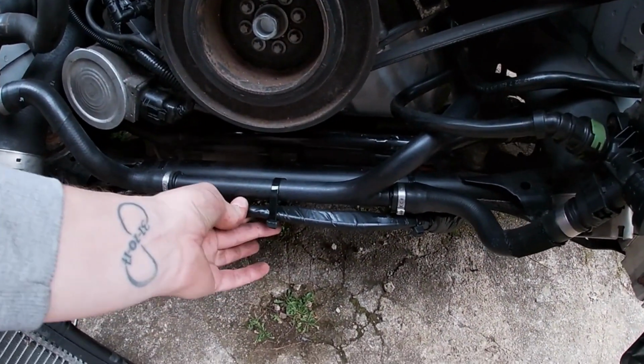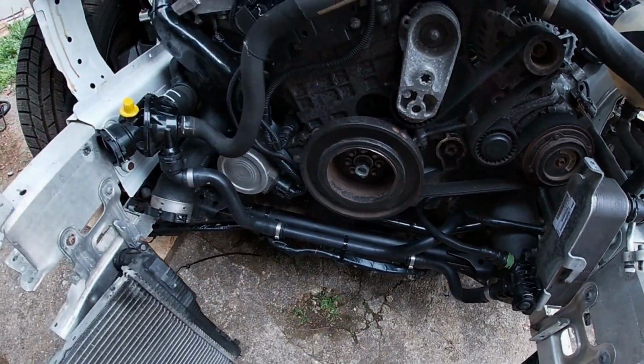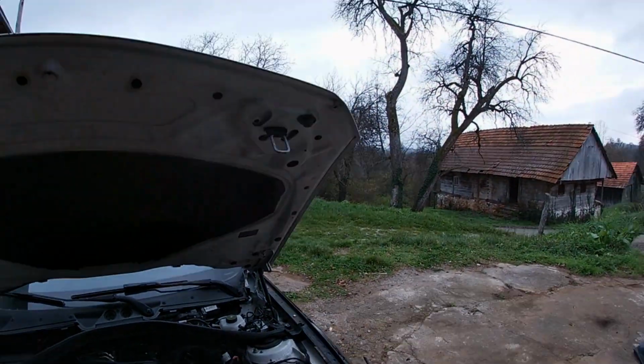Oh, we fixed the cables for the steering rack, so everything here is fixed in place. And now it's time to put the radiator and the front end in. Oh, and the bonnet is in. Yeah, we've been busy.